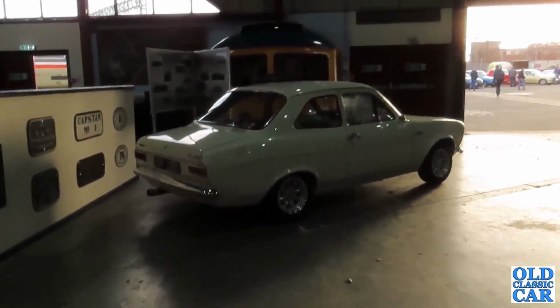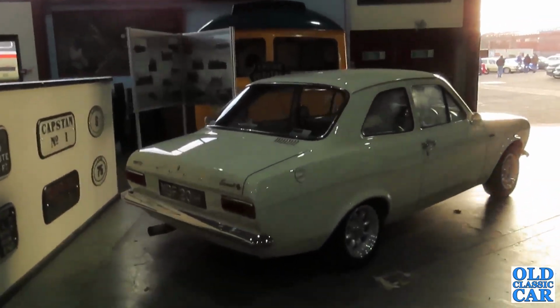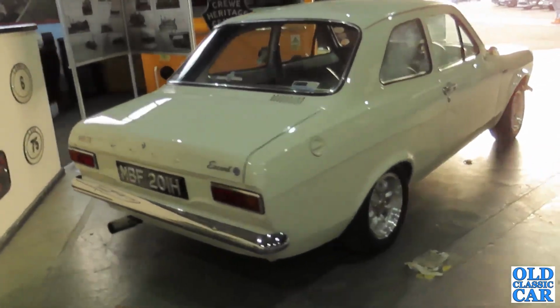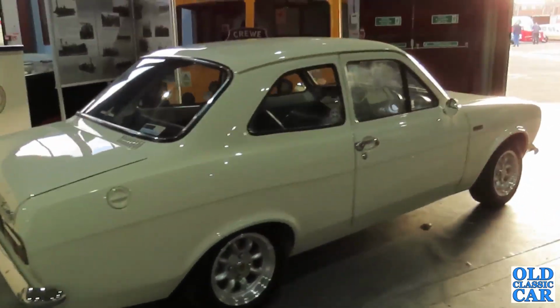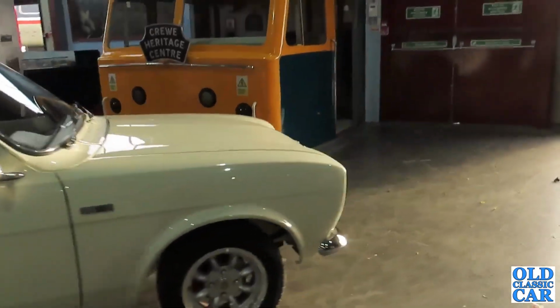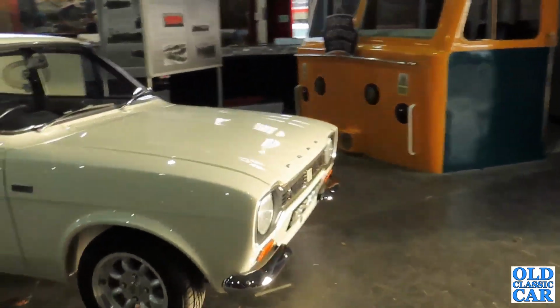Tucked away over here, we've got a Mk1 Ford Escort twin cam, H-reg, absolute beauty this is. This is a lovely thing. You can see the owner's lurking over there, might have a quick word with him after. But twin cam Escorts are about as good as it gets in the world of Escorts.